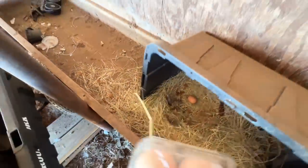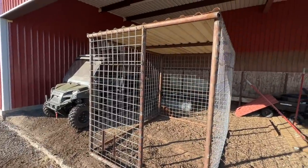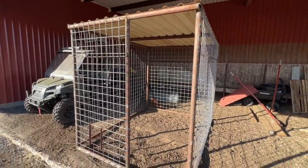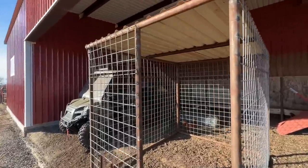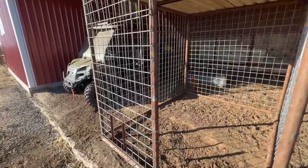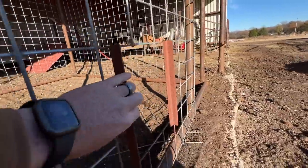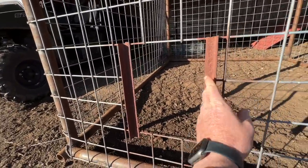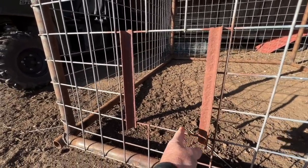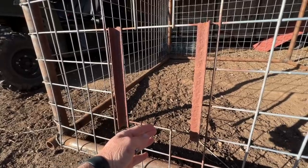Brixie, some eggs. Always leave one. All right, so I've been working on this chicken pen. We've had some raccoon problems and whatnot, but I needed something to be built. So what I did, I'll go through this with you real quick. I built a frame here to put a chicken door where it will basically open in the morning, let them all out, and then it will close down on them at night.